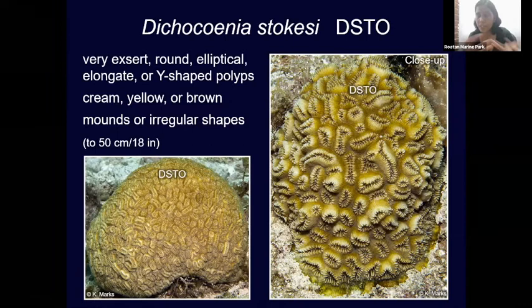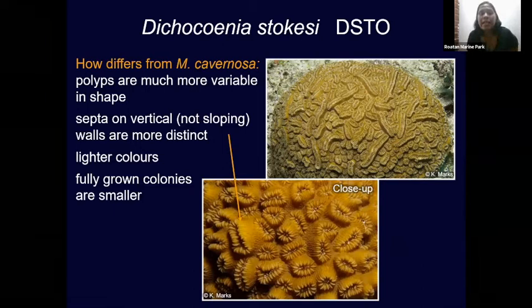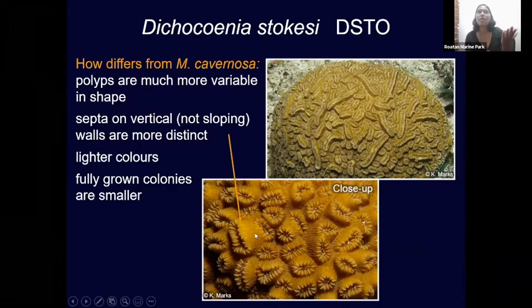The colors can be cream, yellow, or brown. They can be mounds, but they can also be irregular in shape, so remember, Dichocoenia stokesii, very irregular polyp shape. And how does it differ from Montastrea cavernosa? I really don't see the similarity, but some people might confuse it because they are pretty large polyps. But do remember that Montastrea cavernosa has those very round, similar polyps, whereas Disto has very irregular polyp shape. The septa, which we discussed previous to the presentation, are these little teeth right here. The septa on the vertical are not sloping. So if you think of some of the polyps, the septa might be slanted a bit. Here, they're vertical, very straight. And they are lighter in color. Fully grown colonies are smaller.